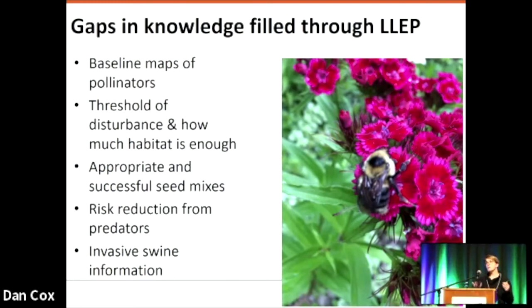We also have a lot of questions around seed mixes. When you're talking about biodiversity plantings or plantings to support pollinators or beneficial insects, that's a big part of May's work, is coming up with those mixes. How do you establish them successfully, and what equipment do you need to do that? And we're also looking at risk reduction from predators. Coyotes are a big issue with livestock producers, and we want to come up with some risk mitigation for those. And invasive swine, they're growing all the time. Saskatchewan is further ahead than us in terms of looking at that, but we really need to catch up here.